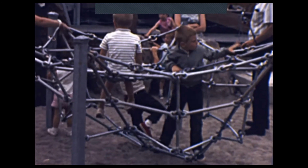And I think Junior's going to sleep real well tonight. Little roller coaster.